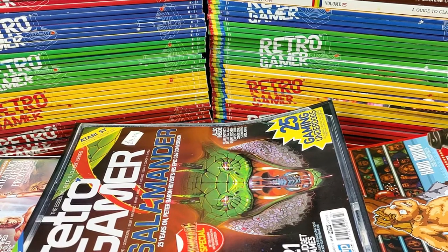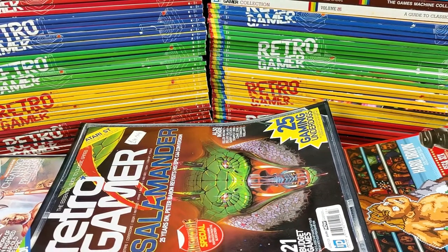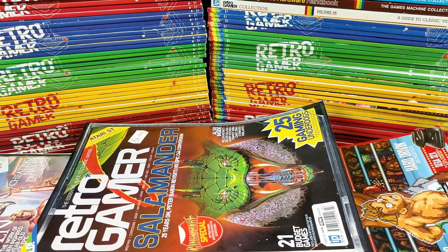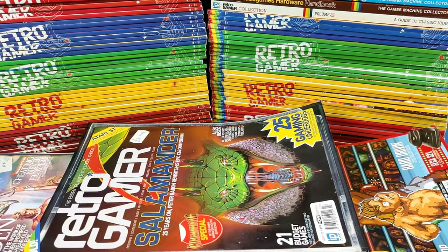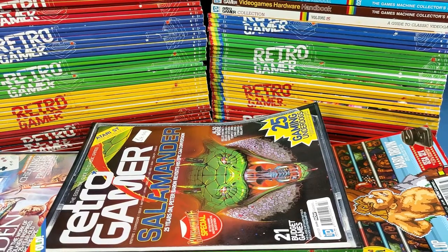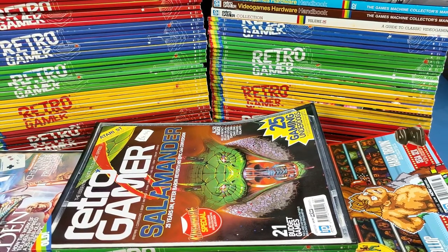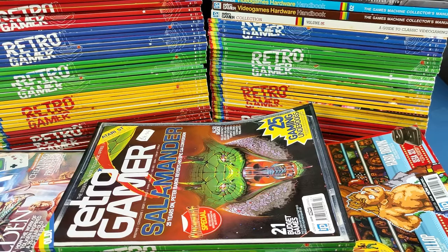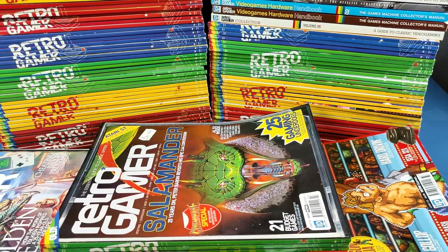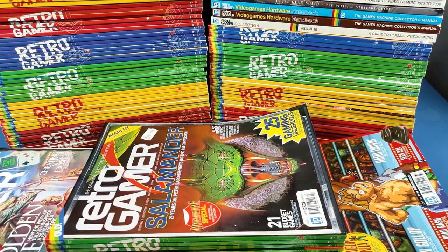But I thought, well, while I work my way through these, because it's going to take me quite some time, I thought what would be pretty cool is if I maybe split it into two lots and I actually filmed going through these issues. Now, alas, they don't start from number one. They start from, I believe, around number 70 or so, but then they're bang up to the very latest issue as I film this, which, looking at it, I think is in the 140s somewhere. So quite a nice little run of mags to go through. So that will be the subject of today's video. So sit back, relax, and let's get to it.